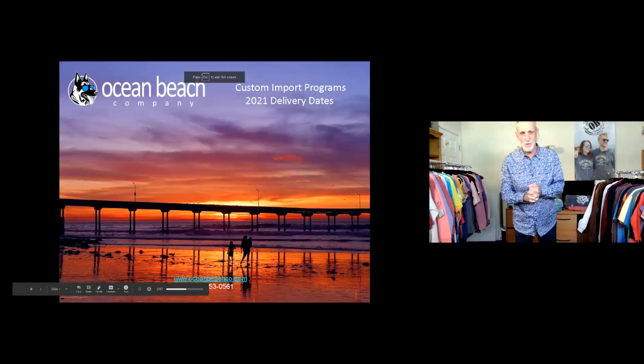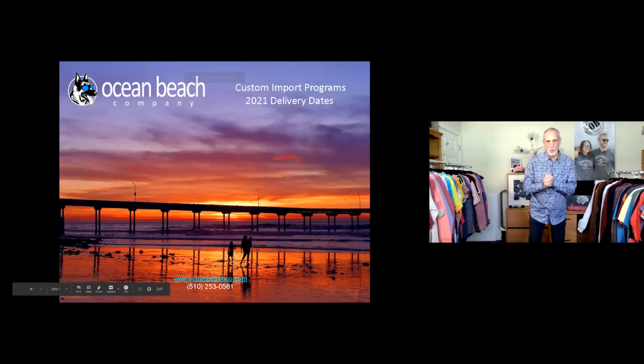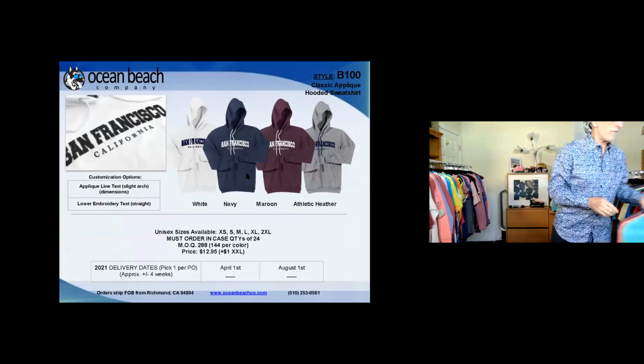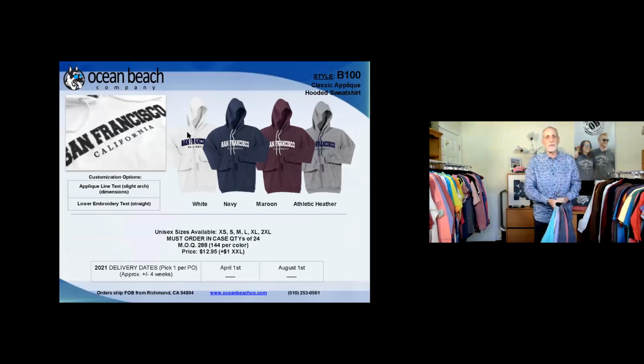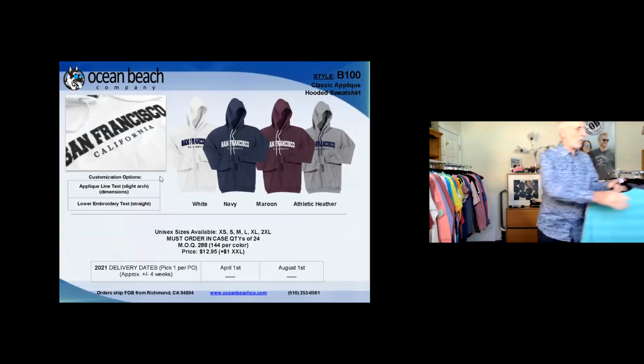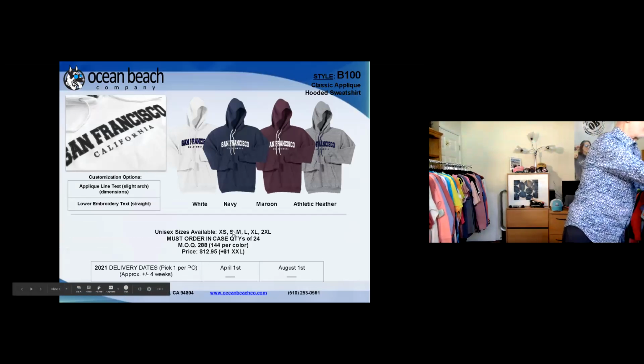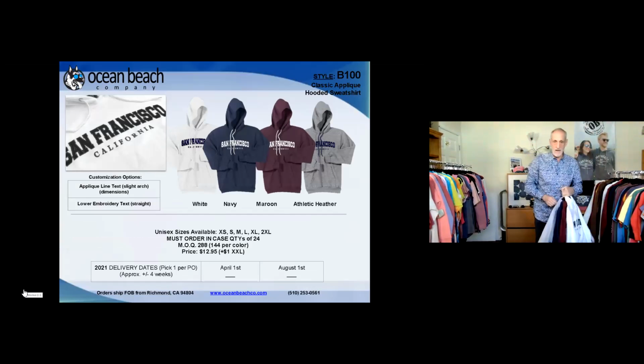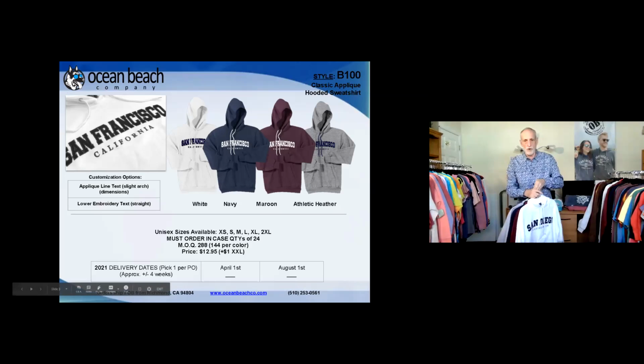So the next grouping is our custom import program. So we do custom imports on a few items. One is our fleece. We have a great custom import fleece program. The parameters on the import program is it's $288 minimum of a style and $144 per color.